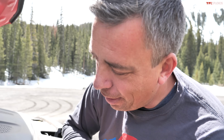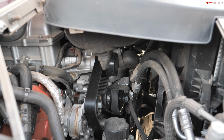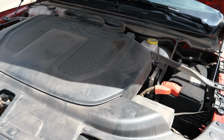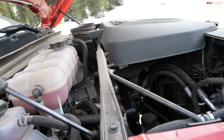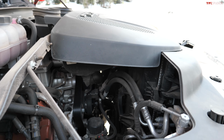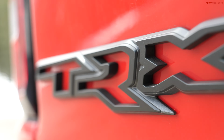This TRX has over 12,000 miles on it, and the supercharged Hellcat 6.2 liter V8 is still purring like a lion. 702 horsepower, 650 pound-feet of torque, 8-speed automatic transmission, and a pretty beefy rear axle to handle all this power. I don't think the power is going to be an issue here, but how will it go down the mountain, we'll have to see.